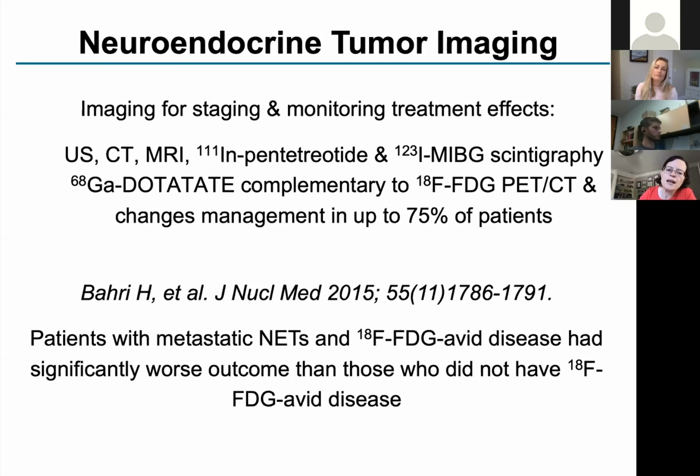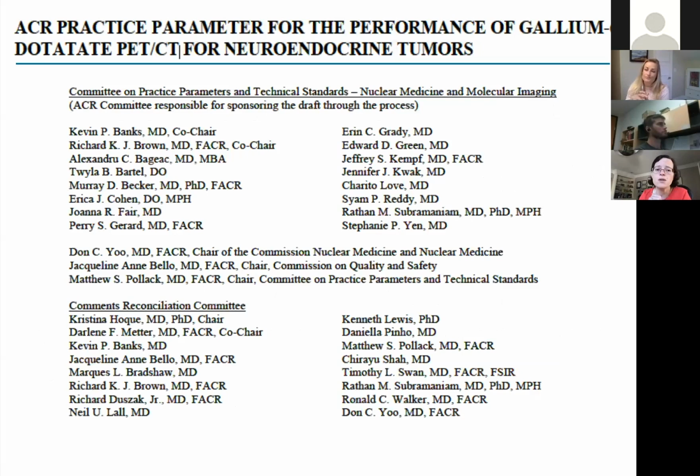Basically, I'm showing you some results from the literature showing that it does change management, and also that it is complementary when you use different pharmaceuticals. Those neuroendocrine tumors that are better differentiated, so they look and behave more like neuroendocrine tumors, tend to take up the radiopharmaceutical better. Those that are dedifferentiated, which tend to be the more aggressive ones, tend to take up FDG better, and they often don't take up your dotatate quite as well. So it becomes an interesting trade-off in terms of what the radiopharmaceutical is showing, what's the best management, and how these patients will do in the long term.